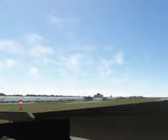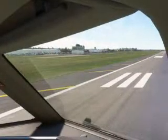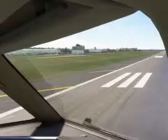Chicago Tower, good day, this is United 2329. Why is it putting my... Continue approach 9 left, United 2329. American 2812, contact departure. Over to departure, American 2812. Volunteer 3080, hold short of runway 9 right. Holding short of runway 9 right, Volunteer 3080.